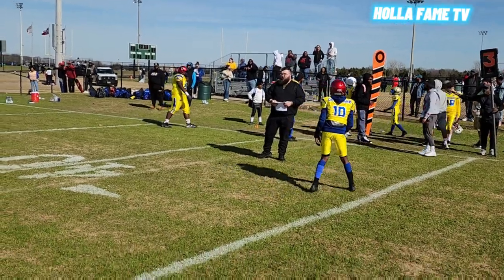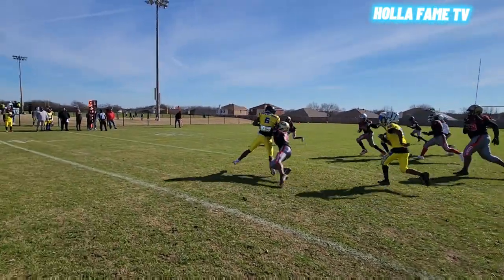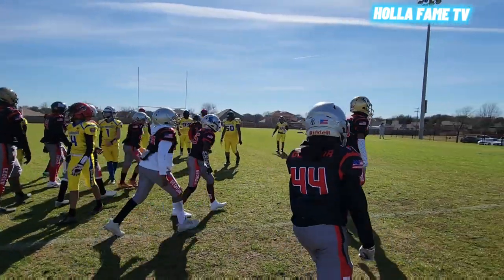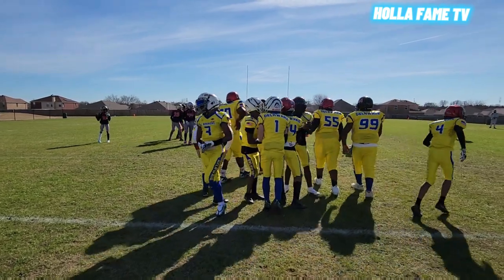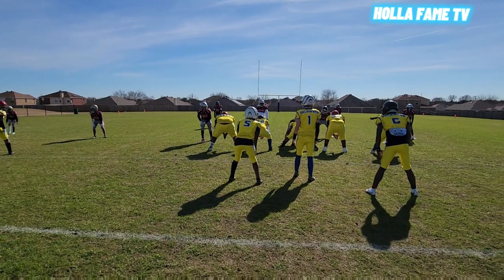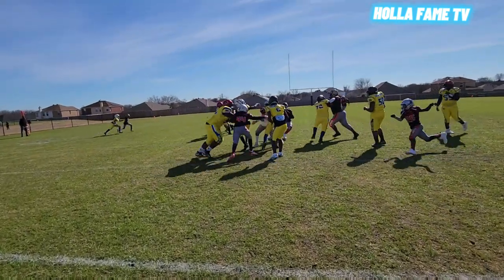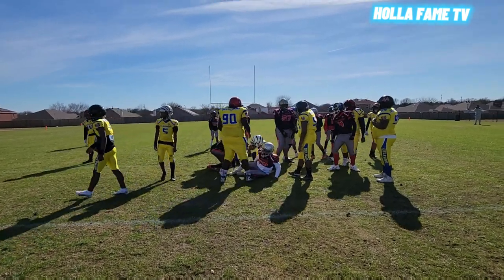Off a fumble recovery, Delaware gets the ball back. Oh, he's hit by number 19. Delaware shotgun formation. Two receivers in the backfield, two wide receivers to the left, one to the right. Oh, a fumble. Picked up by the quarterback and he did nothing.